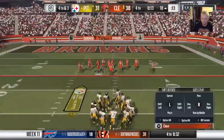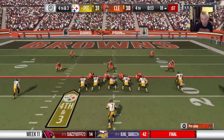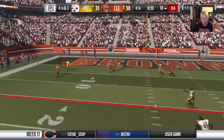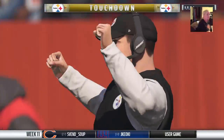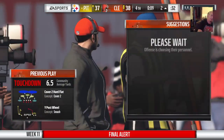One score down. Here we go. They're going to go for it here on 4th down. And on the outside, they're playing press coverage. Here we go. It's Roethlisberger on 4th down. And this ball is caught. It's a touchdown. And now in the final seconds, they're a PAT away from likely getting this thing to overtime.